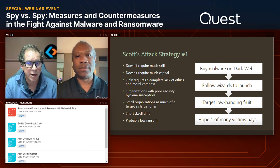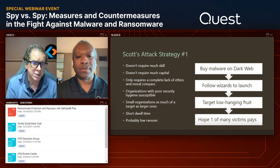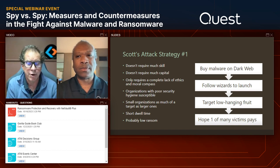I don't have to pay skilled hackers or invest in learning the skills myself. Plus, prices for things on the dark web can be shockingly low, in terms of tools and compromised credentials and things like that. So there's one major requirement, and that would be that I have a complete lack of ethics and a moral compass. But organizations with unpatched vulnerabilities, limited monitoring, inconsistent backups, and other security hygiene problems are probably the most susceptible to this kind of attack. Being small really doesn't protect you.